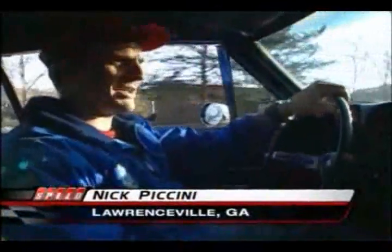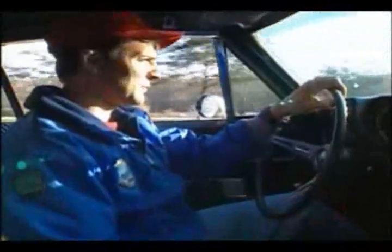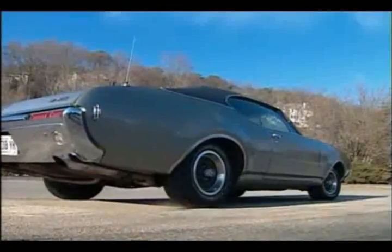Sunk down in with my head barely sticking up above the hood, because they made all these cars with the dash way up here in the air. You're just kind of peeking out over it, and I love it when you step on it and it just kicks in and tears out.